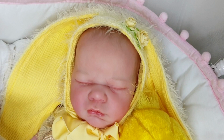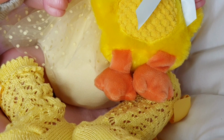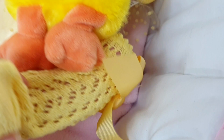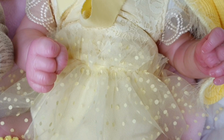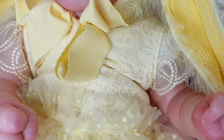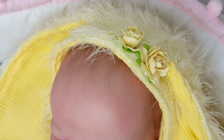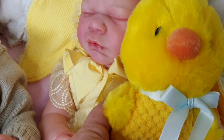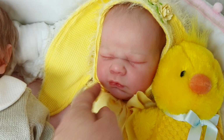Oh, look at little Lucinda Claire. She looks so pretty in her bright yellow bunny outfit. Isn't it adorable? She's got these gorgeous little knee-high socks with bows. So cute. And it's this gorgeous yellow outfit that has organza and some beautiful lace detail at the sleeves, and this really sweet bunny hat with some yellow flower trim. She just looks so precious. And she's got her little yellow chick to match. Oh, she is so precious. Yes, you are, Lucinda Claire. Lucy, you look so gorgeous, all dressed in yellow, so Easter themed.